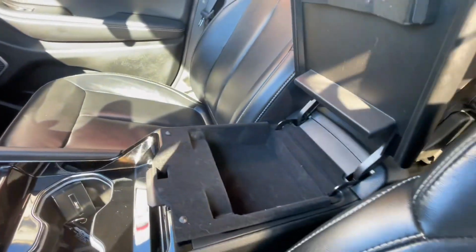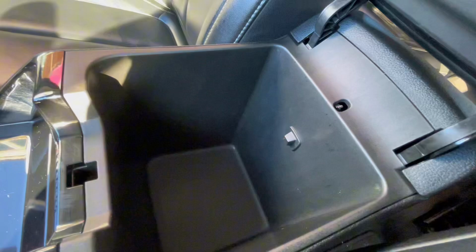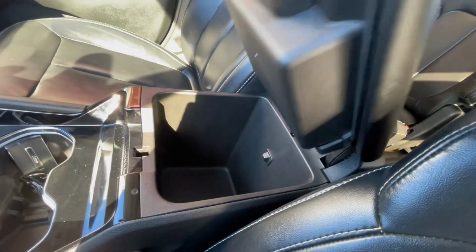Then you have your cup holders, which I put the key fob in, but also back here you have your center console that is 2-tiered for storage. You have a little storage on top, as well as a lot of storage underneath. Nice and comfy armrest as well.